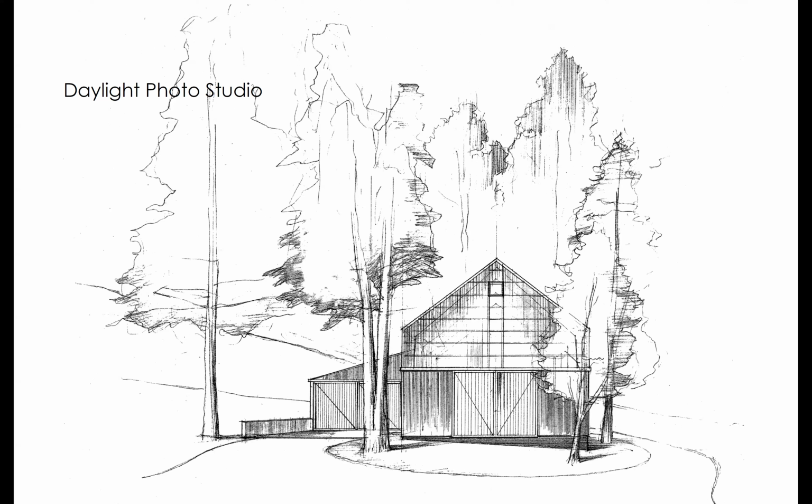So that other view was basically from this corner, in the other direction. So the placement of these trees really became part of the organizational strategy, not only for the building, but for how you access it, but also for how it controls light.